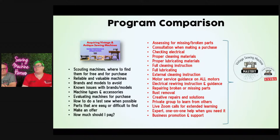So if you do acquire a machine that has a broken or missing thread guide or something that requires a creative repair or solution, he's our man for that. We do almost every single repair you can think of in there outside of gear replacement, timing adjustments, or full disassembly, reassembly.